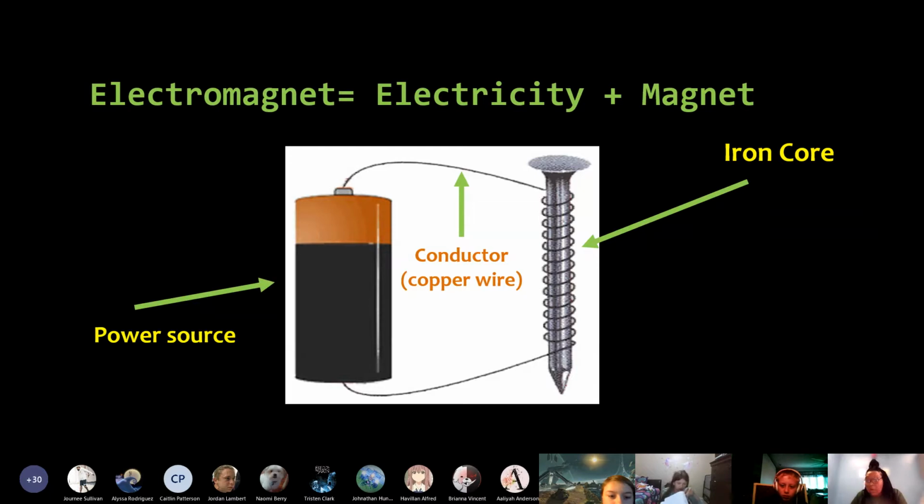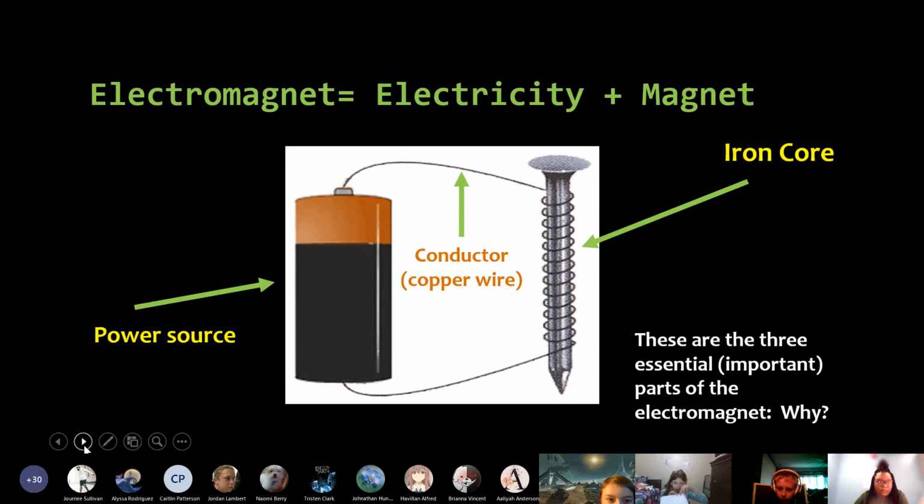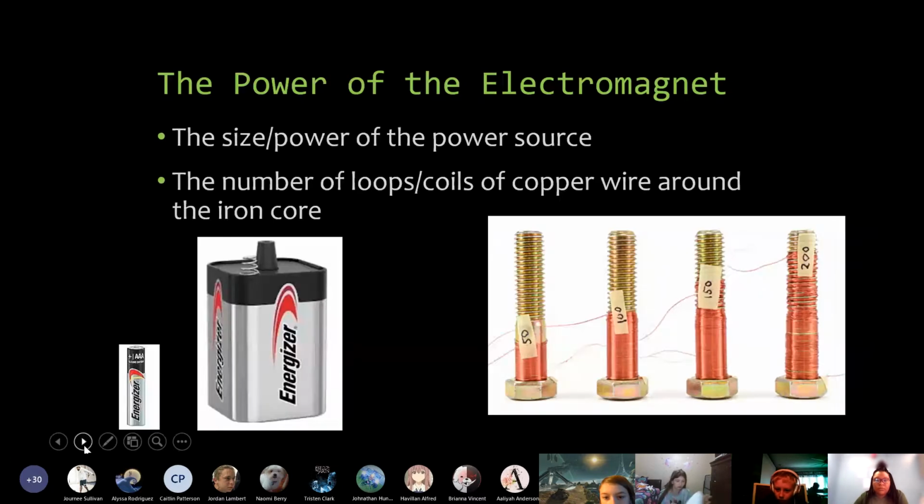Miss Neville's about to go on. So when we're talking about what we can do to make an electromagnet more powerful, there's a couple of things we can do. You do not have to draw these pictures, but you do need to write what you see here in green and white.